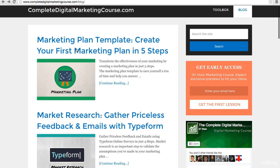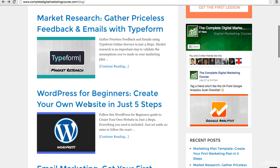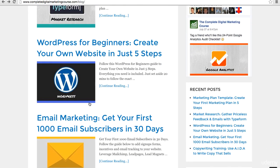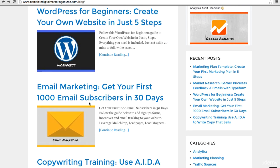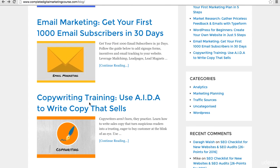Going back to the very start, you've completed your marketing plan, you've done your market research, you've set up your WordPress website, you've set up the sign-up forms on your website to collect email addresses, and now you have the AIDA formula to really move forward, to write that copy that sells.